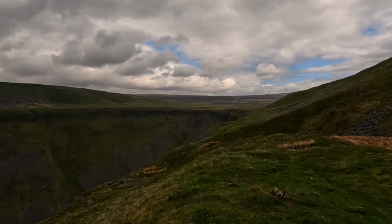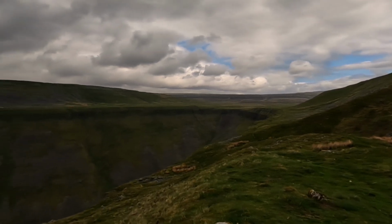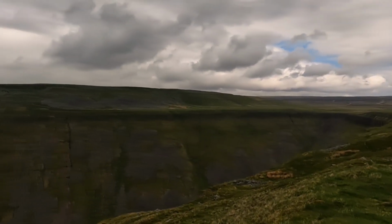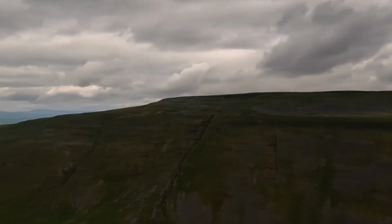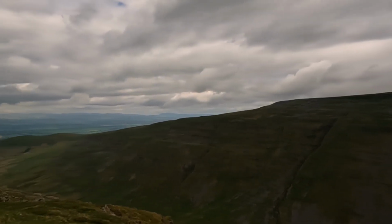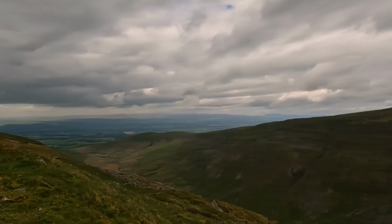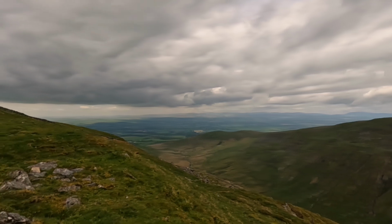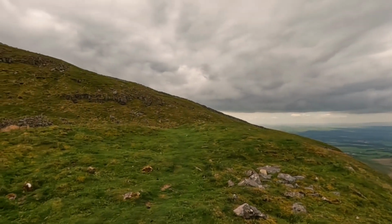That's us looking back to the head of High Cup Nick, where we've just come from. That's the other side that we walked up earlier this morning. Panning round into the Eden Valley. The Lake District's just over there, and the Howgills are over here. And behind this hill here, Yorkshire somewhere.